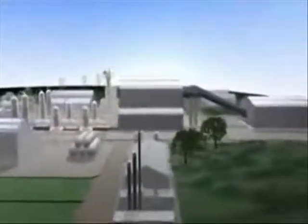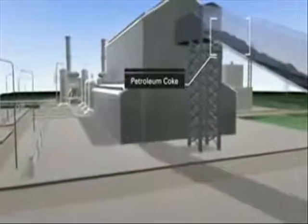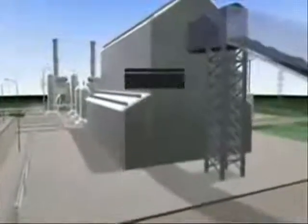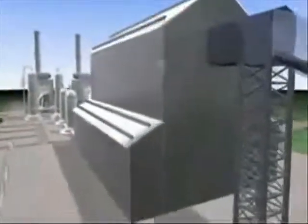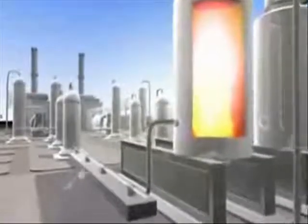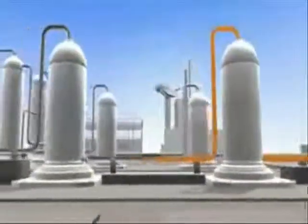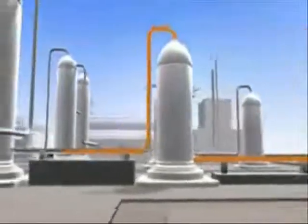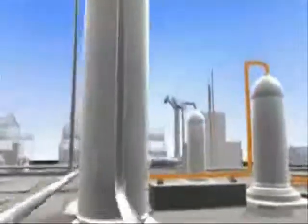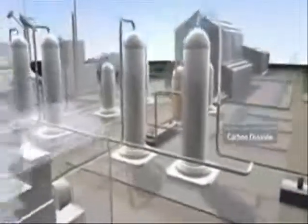The Hydrogen Energy California project will utilize petroleum coke, a byproduct of the oil refining process, supplemented by coal when necessary. Heating these fuels to high temperatures and pressures turns them into a gas, which then goes through a cleanup process to remove substances such as sulfur. It is then split into its two component gases, carbon dioxide and hydrogen.